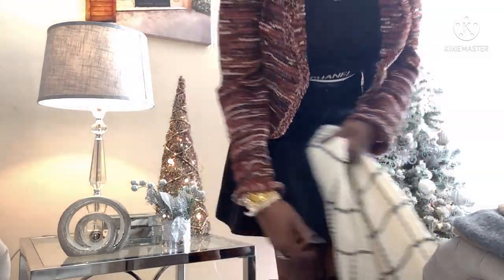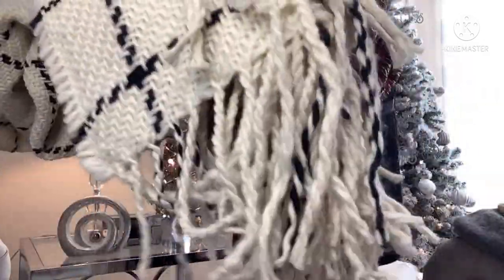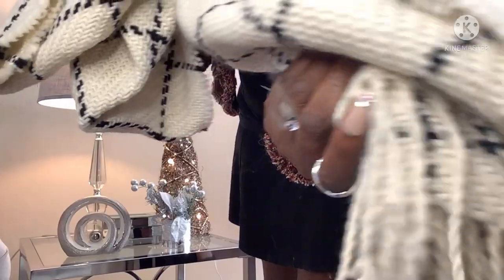Everything. You can literally. Look at that. $7. Beautiful, woven, feels heavy. It's not flimsy. It's not one of those cheap, flimsy scarves that you think, don't want it. But look at this. Look at the fringes. Look at that. Look at the finish. It's not gonna unravel. Beautiful. So yeah. Everything here is less than $10. That's the goal. Gifts that you can give for less than $10, you don't have to break the bank.